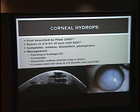Important considerations when thinking about keratoconus, just a review for the residents. Corneal hydrops is one of the things that can be a complication of keratoconus. It was first described in 1900. It occurs in about 2.5 to 3% of keratoconic patients, so not a huge percentage, but they oftentimes will present with redness, discomfort, photophobia, and then this opaque, edematous cornea, and the treatment is outlined there. The key is that you would not typically do anything acutely in terms of a PK or otherwise. You would let them heal, scar down, and let the edema resolve before you would potentially do anything.